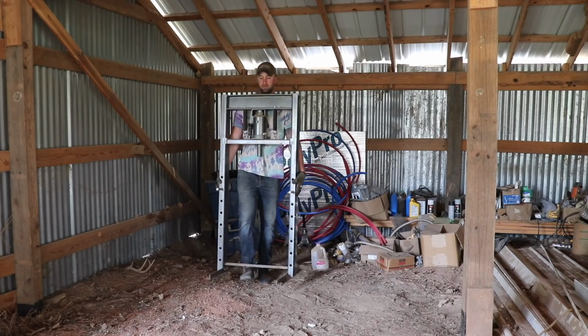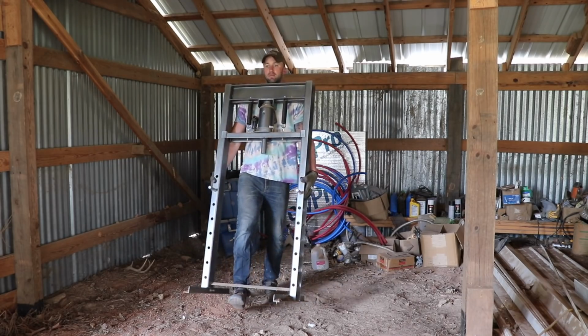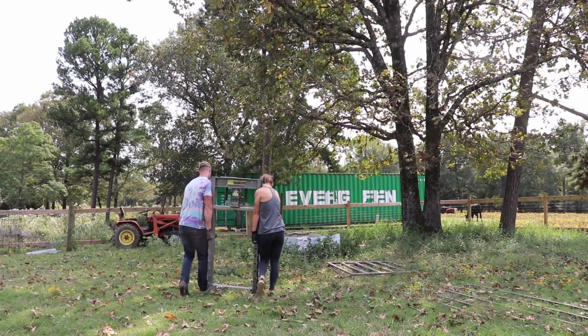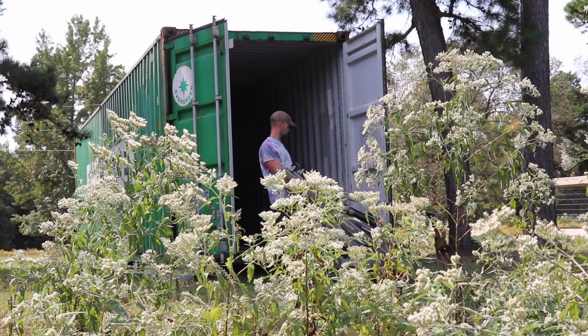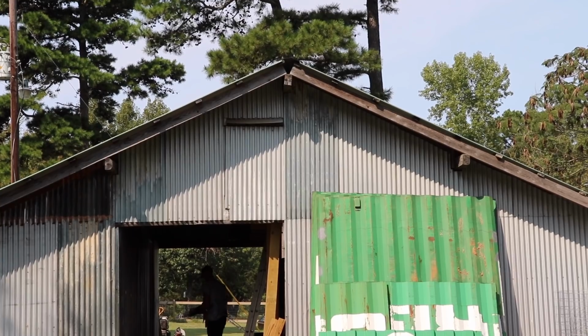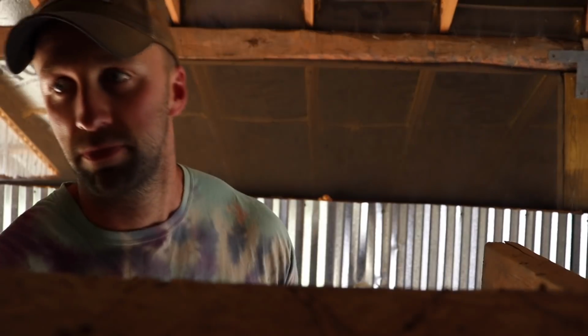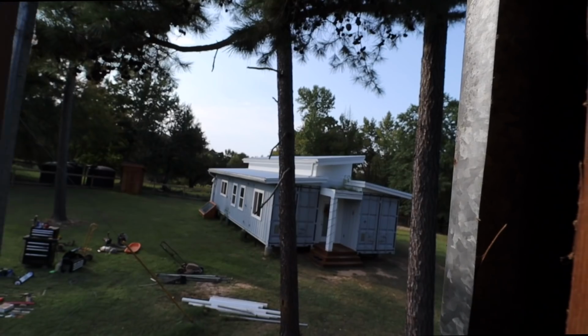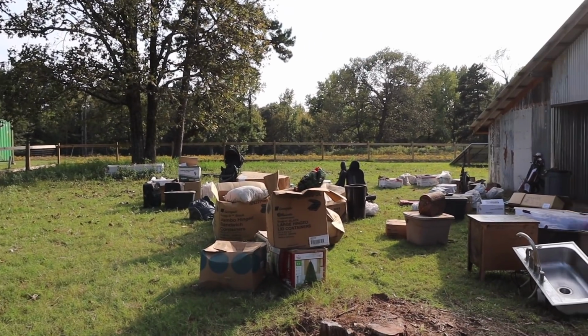So today we're going to be able to start getting all of our stuff into the container and hopefully get our yard cleaned up because it's a mess. This is going to take a while. This is it. Everything we own.